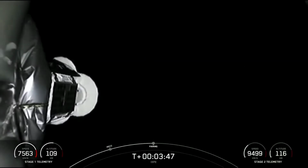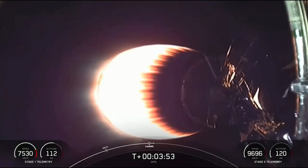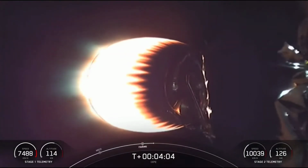There's confirmation of the fairing deploy, the IXPE satellite now getting directly exposed to the vacuum of space. And those fairing halves, again, we will be attempting to recover with our recovery vessel named Bob, which is out in the Atlantic Ocean.